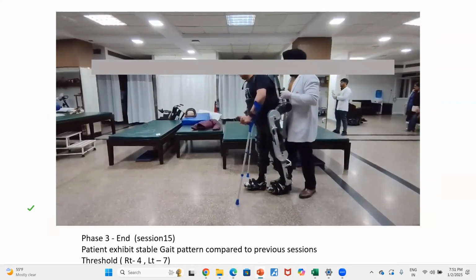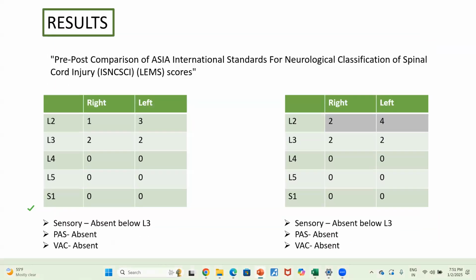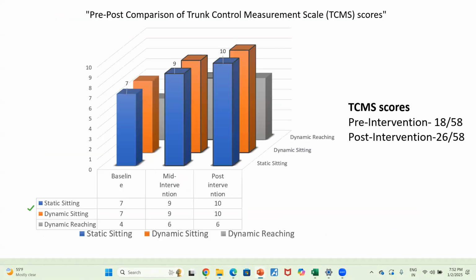At that time, the threshold of the exoskeleton was set at 4 for the right and 7 for the left. So these were the results. As the pre-post comparison of the ASIA scale for lower extremity motor score, there is slight improvement for the right and left hip flexors, as it changes from 1 to 2, and for the left hip flexor it changes from 3 to 4. The rest of the things were the same, like sensory was absent below 3, and PS and VAC was absent as it was before the intervention.